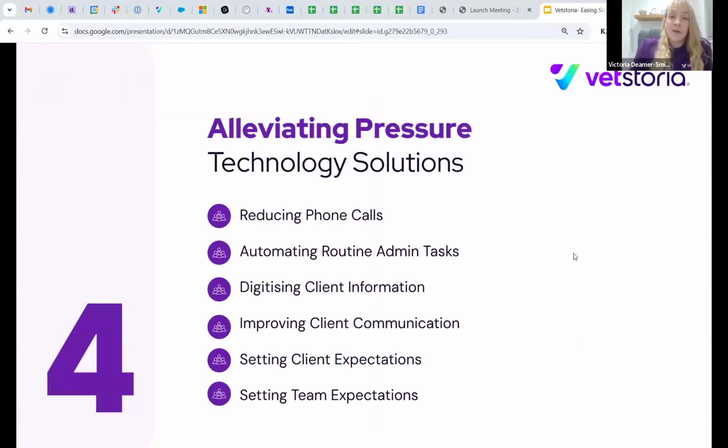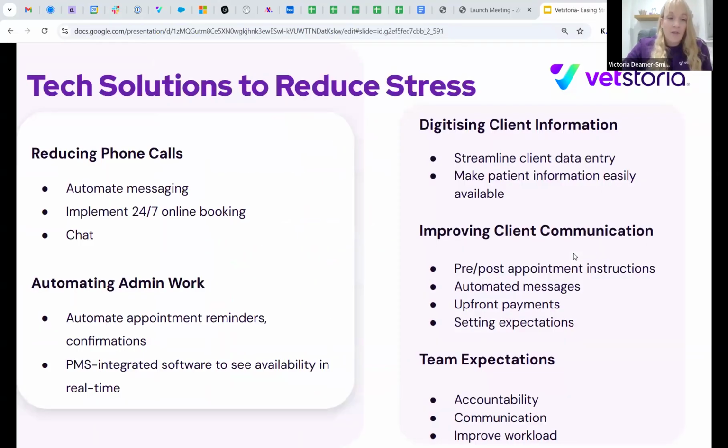So we'll move on to our next slide: alleviating pressure, looking at some technology solutions. As Michelle's quite rightly said, it's complex for every individual, the stresses that they face and how they manage them. We're offering some suggestions here and signposting you to some solutions potentially. And technology certainly may be a way to alleviate some of those stresses. So we're going to look at how we can reduce phone calls, automate routine admin tasks, digitize client information, improve client communication and set team and client expectations as well. So how can we support you using technology here? Let's have a look at these.